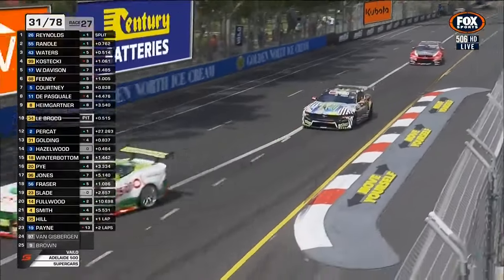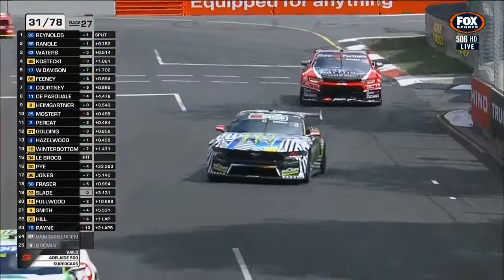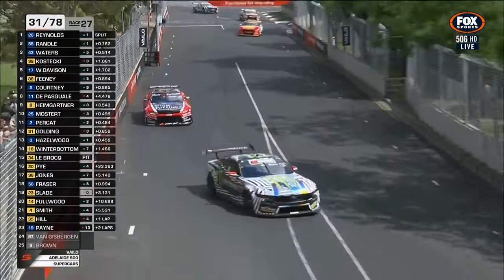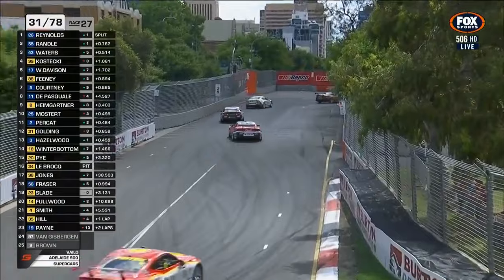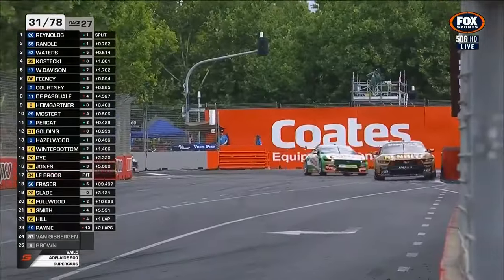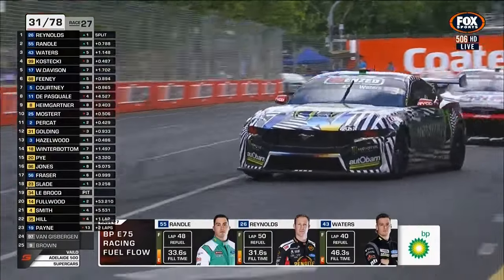So how much did they put on Cam Waters' car then, fuel-wise? It's now 43, remember? That's what's tripping us up. Yeah. So 26 litres. And they're all basically the same. So Reynolds, 26 litres. Waters, 26 litres. Kostecki, 26 litres.